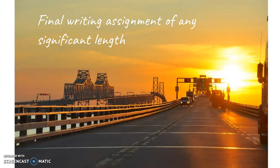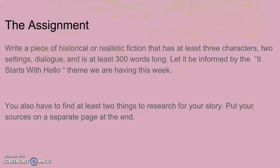So this is the final writing assignment of any significant length for the year. Is the bridge symbolic? Maybe yes, maybe no. So the assignment is this: to write a piece of historical or realistic fiction that has at least 3 characters, 2 settings, dialogue, and is at least 300 words long. It needs to be informed by the "it starts with hello" theme we're looking at this week.